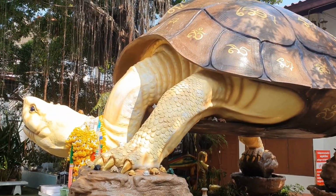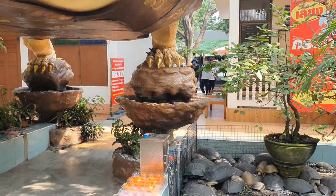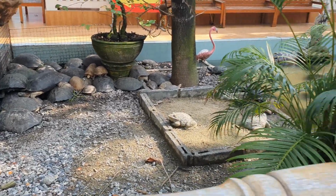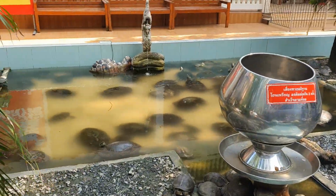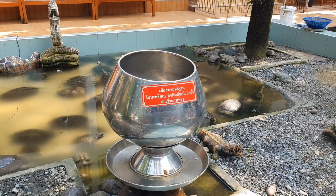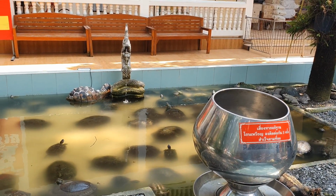So there's also a little turtle park at Wat Saman, and some actual live turtles. They're actually essentially all asleep. They're all just snuggled up in the corner, and I think there's a few of them actually in the bath here, but essentially just all taking it pretty easy today. It's pretty warm, so why get too strenuous? There's the odd one there with their head popped up, but most of them are just having a snore.